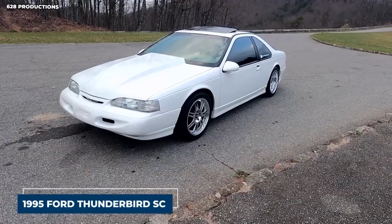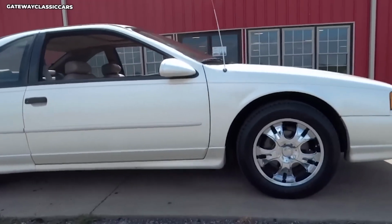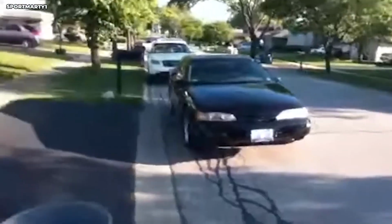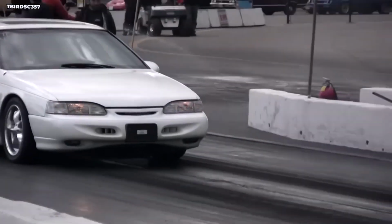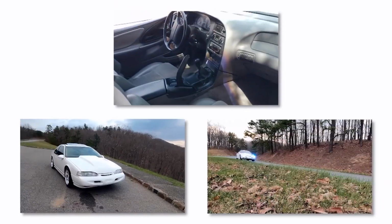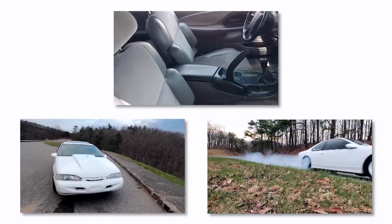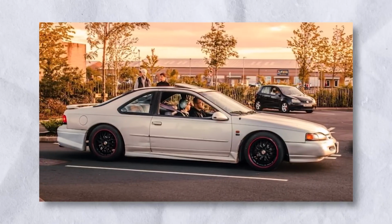The 1995 Ford Thunderbird SC is one of those rare cars that doesn't get nearly enough love. Only 574 of these unique cars were made, which makes them as hard to find as a needle in a haystack. But here's the thing, this car was a true sleeper, sneaking in some serious performance under that smooth, stylish exterior. You'd think it was just another cruiser if you weren't paying attention. But once you hit the gas, you'd realize you were wrong.